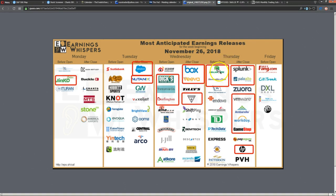Before they open on Thursday, we get Dollar Tree, Abercrombie and Fitch. After the close, we get Splunk, SPLK. We also get Palo Alto Networks, the leader in the cybersecurity space. We get VMware, Workday, WDAY, GameStop, GME will be reporting, and Hewlett Packard also reporting after the bell on Thursday. Friday, pretty much a bunch of no names, but as you can see, Thursday after the bell, we might get some action in some of these names that report after the bell.